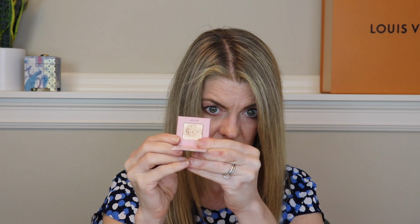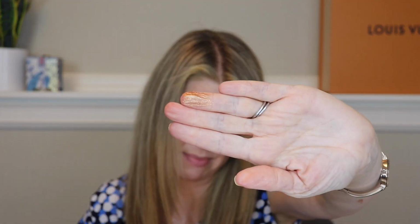And I have a couple of singles. This one's from Tarte. It's a beautiful color. I'd never reach for singles. And this one from Wander Beauty. I don't know. Ooh, I mean, look at that payout. But yeah, I'm not gonna reach for a single. Not gonna happen.